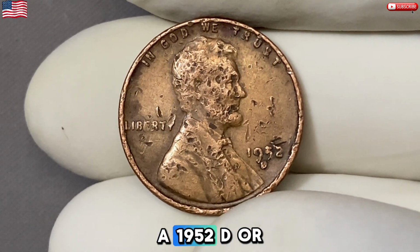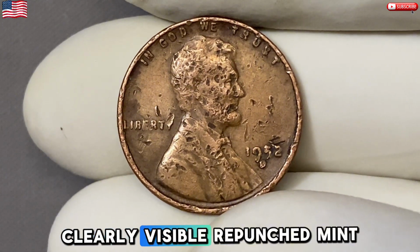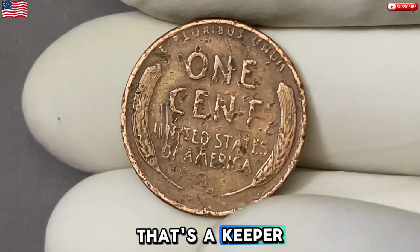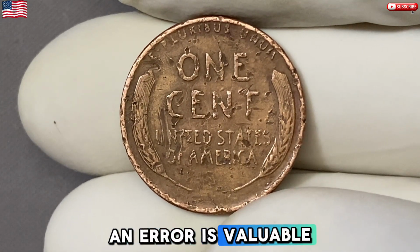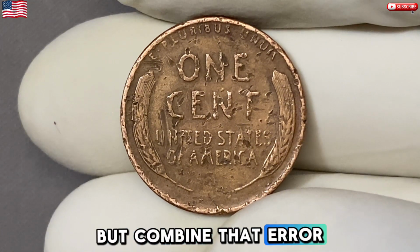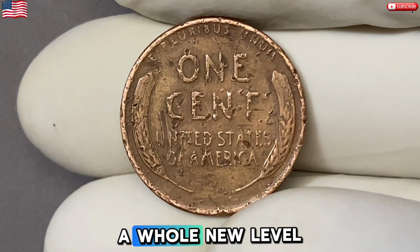A 1952 D or 1952 S wheat penny with a clearly visible re-punched mint mark. That's a keeper. Now, let's talk about condition. A coin with an error is valuable, sure, but combine that error with uncirculated, mint state quality, and now we're entering a whole new level.